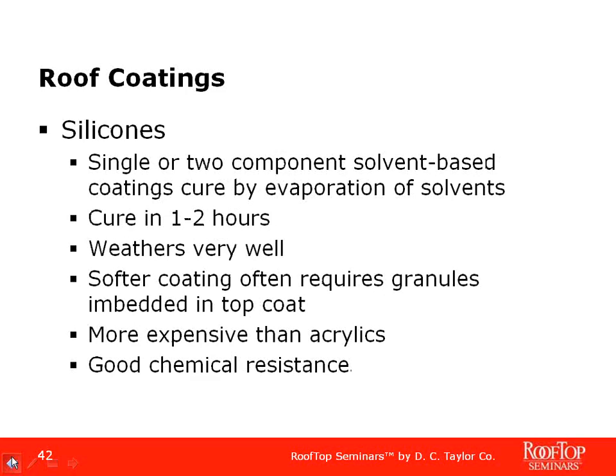Silicones are either a 1 or 2 component solvent-based product. Cures by the evaporation of the solvents. As you can see here, it cures much quicker than the acrylics and is used in many conditions where the weather is less accommodating. It does weather very well as far as the performance of the material.